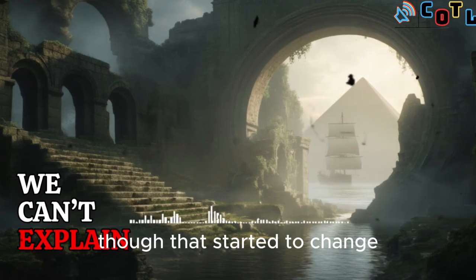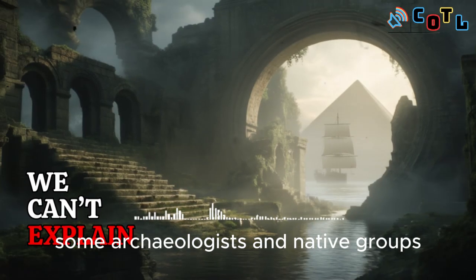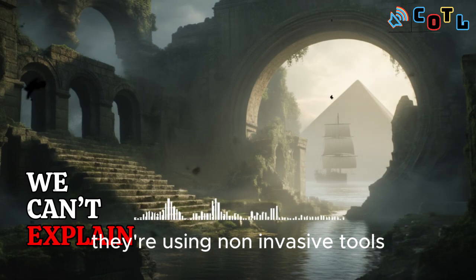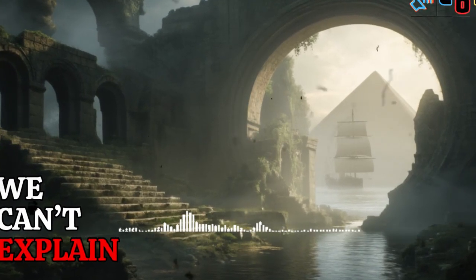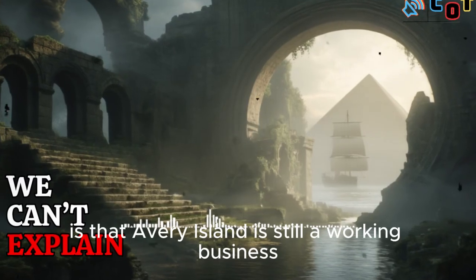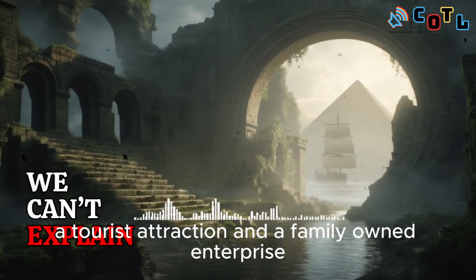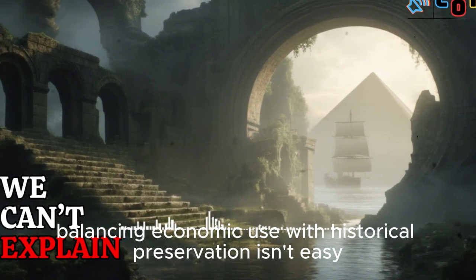Recently, though, that started to change. Some archaeologists and native groups have shown renewed interest in the site. They're using non-invasive tools like ground-penetrating radar to search for what still lies beneath the soil. The hope is to map the settlement without disturbing it further. The challenge, of course, is that Avery Island is still a working business, a tourist attraction, and a family-owned enterprise. Balancing economic use with historical preservation isn't easy.